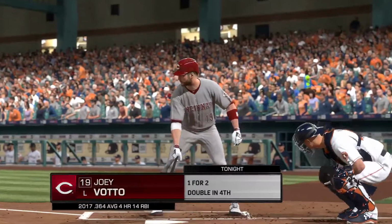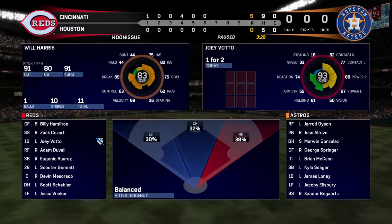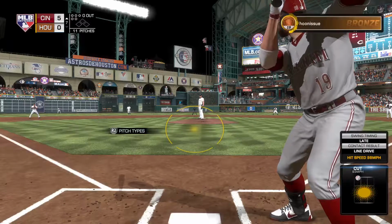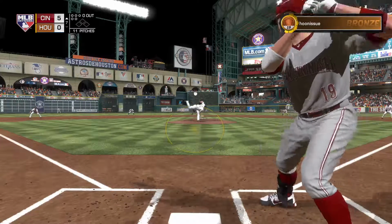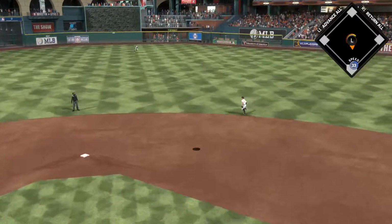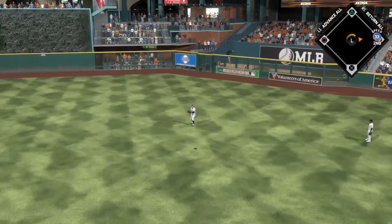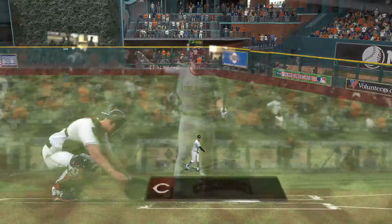Trying to pick things up where we left off. Joey Votto. He'll lead things off as they look to perhaps build. Joey from the stretch. Pulled toward right center field. Therefore, it is Springer, and he's got it for the first out.